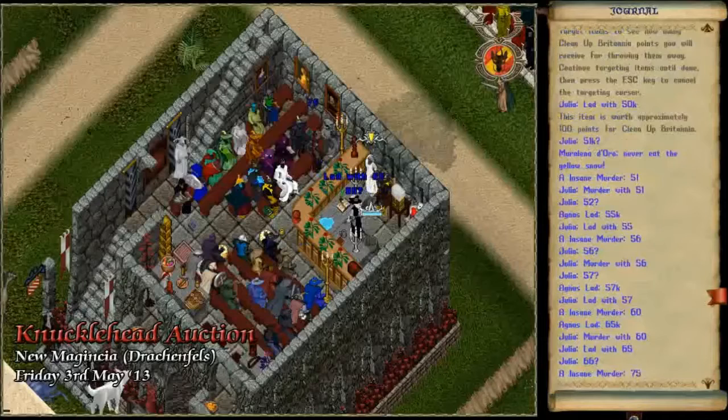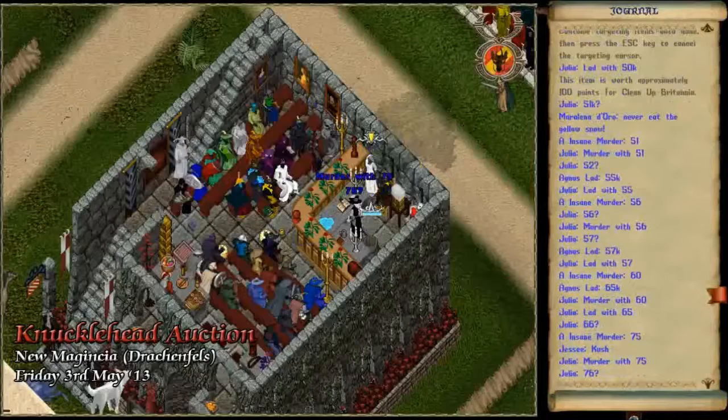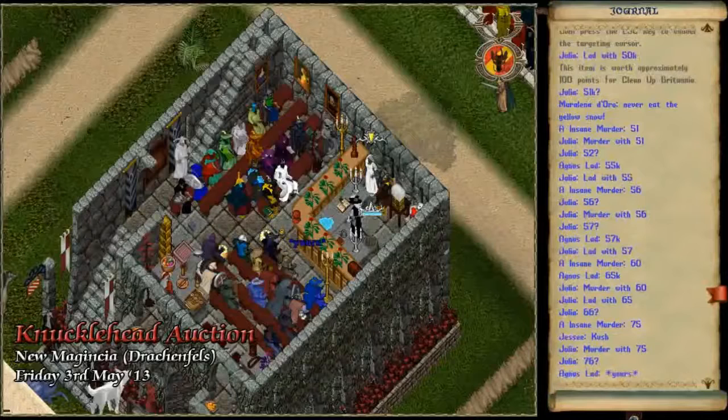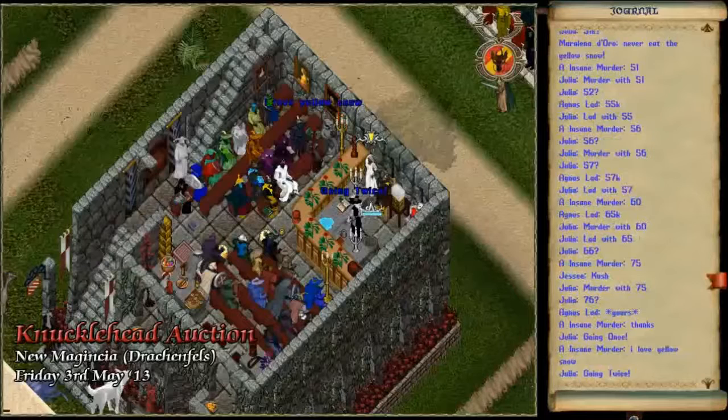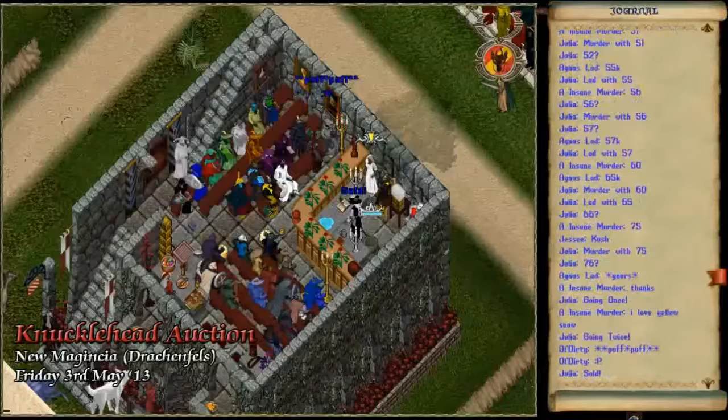And the price of this is trickling up quite nicely, 75k we're at now. And that sold for 75,000 gold.